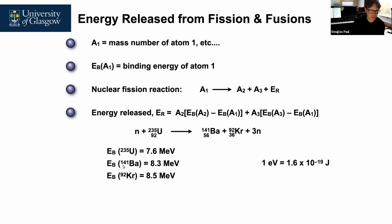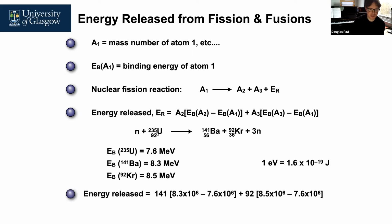If we look at barium-141, it's 8.3 mega electron volts, and krypton-92 is 8.5 mega electron volts. So you can see here that you have more binding energy for the smaller atoms compared to the larger atom of uranium. And so when we end up with the two split and doing these equations, you'll see we always end up getting a positive and larger binding energy released out. So we just go through the numbers.